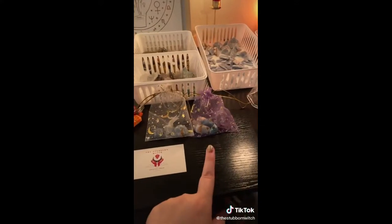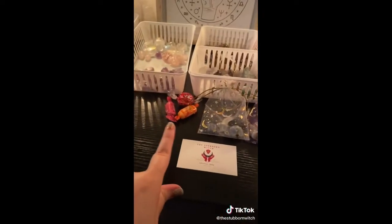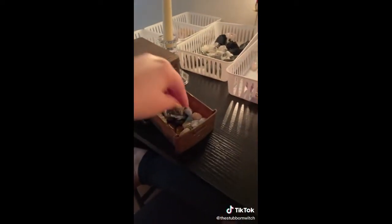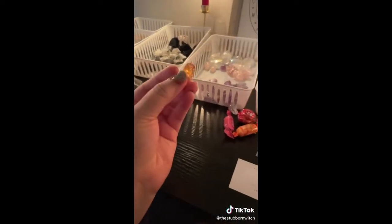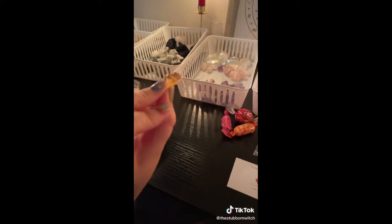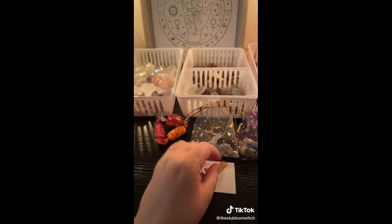So there's her paw pick box and her mystery box all packed up. I grabbed a couple pieces of candy for her and then a mystery stone since she got a mystery box. And this is a little piece of citrine. It is heat treated to make the orange more brilliant, but it still is real citrine. And that will go in these bags.